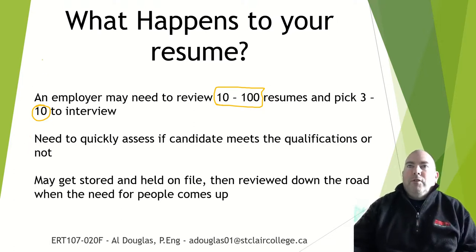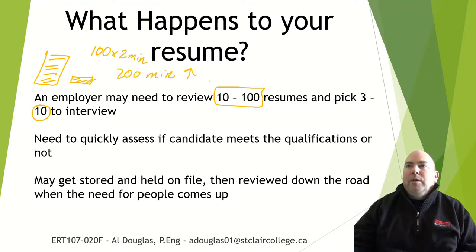So they have a big stack of resumes, and they need to whittle that down to a smaller stack that they'll actually interview. Okay? So they need to go through these and quickly assess if a candidate meets the qualifications or not. So 100 resumes times 2 minutes each. That's 200 minutes. That's more than 3 hours, right? That's a lot of time for someone to spend looking at a stack of resumes. Okay, so they need to be able to quickly assess if a candidate meets qualifications or not.